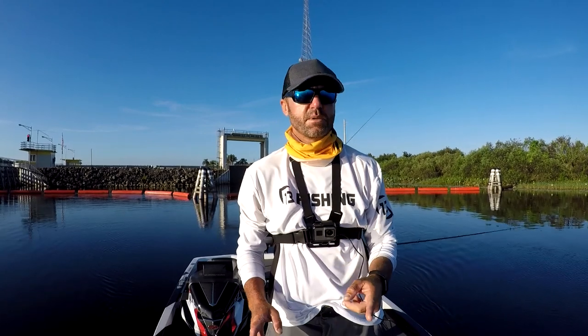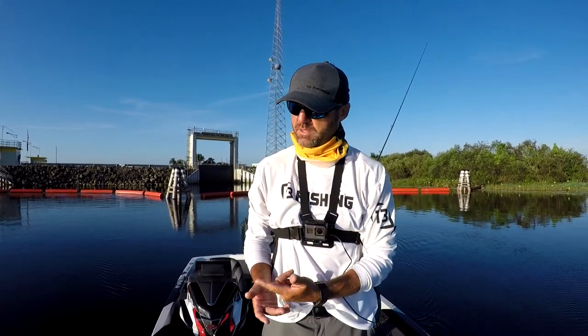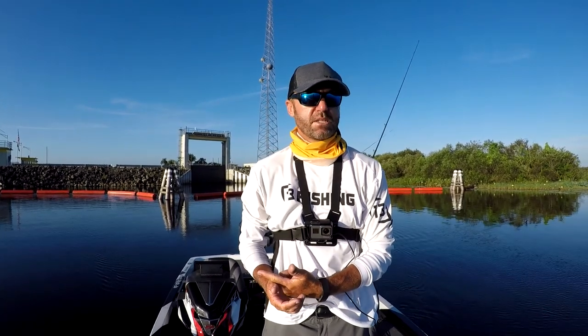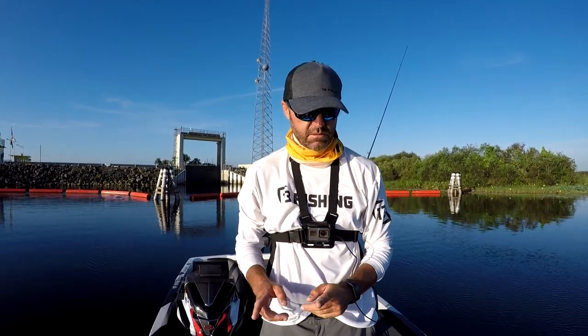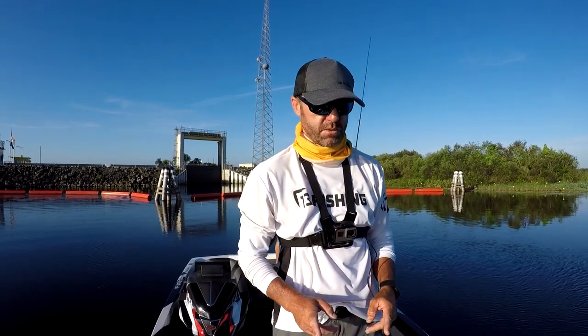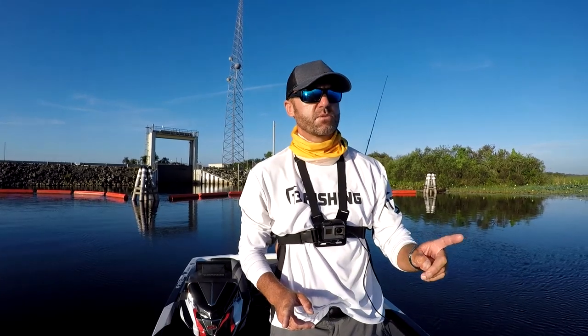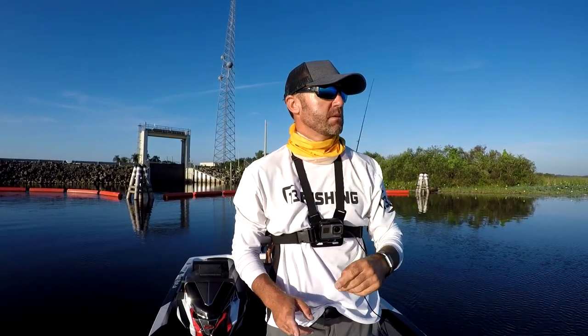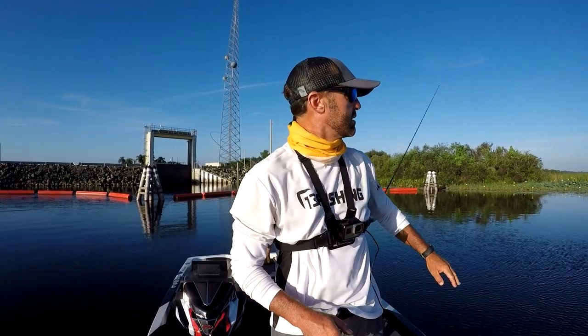The current is ripping here. I put my boat on spot lock. I think I can throw that baby bull shad right in the current, possibly, and just let it sit there and it'll just swim. We're going to see, trying it out. I don't have a lot of experience with it. Like I said, I've had one for a while and I caught a few over schooling fish over at the Butler chain. But I really like that bait and I really want to catch some fish on it. So I'm going to keep at it.